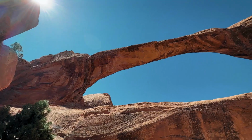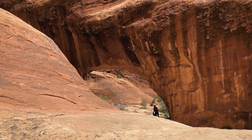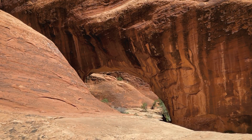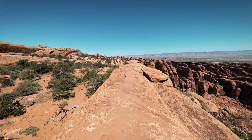Every arch has some unique characteristic that sets it apart from the rest. It might be the thin crown in the center that's hanging by a thread, or the almond-like shape of its small window. But one thing all of them have in common is how seamlessly they blend into the surrounding terrain. I can almost visualize the water rushing through small gaps and holes to create this connected maze of intricate designs.